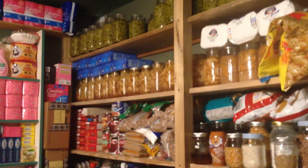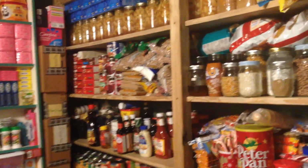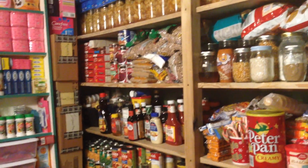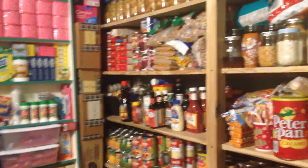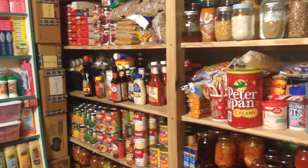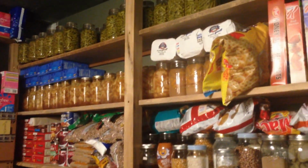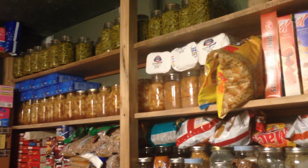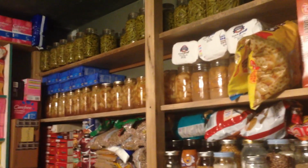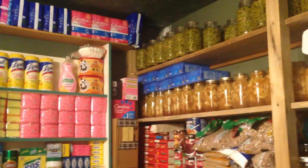Yeah, it didn't always used to be like this. Years back I had one little cabinet in the kitchen that had my groceries in it, and that was it. And I just grew from there. I come from a canning family. My grandparents and great-grandparents are all farmers and grew their own gardens and canned, and so yeah, we do that.